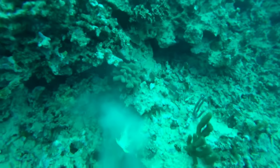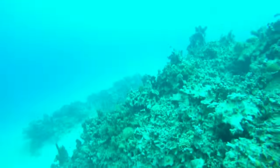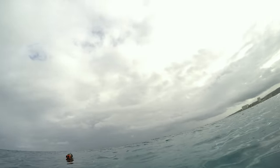The spear came out. I tried to grab the lobster. It went further up underneath the hole. I was down there over my limit, so I was hustling to reach the top. Thank God I made it safe.